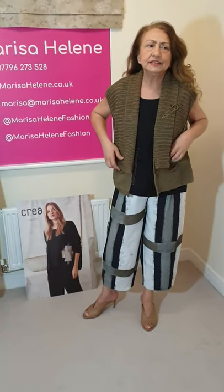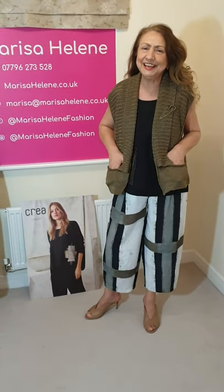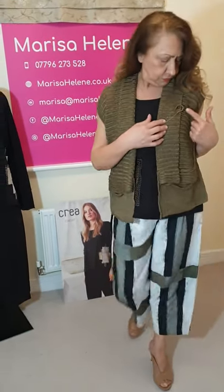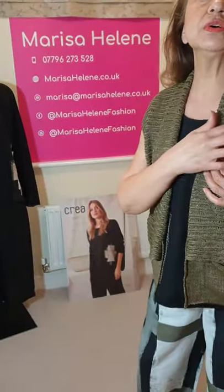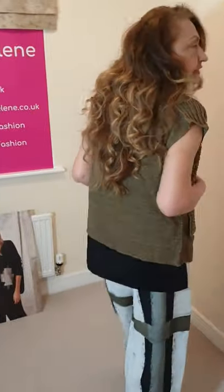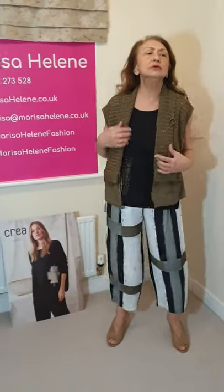I just love this little knitted waistcoat. It's actually got little pockets here, and it's got the fold, and it comes with its own pin, which, as you can see, look, Mark, the pin has got all the cotton around it, not wool. And I think it just looks very nice with this, in case in the evening, sometimes in the summer, it gets a little bit cooler, or with English weather, you never know.